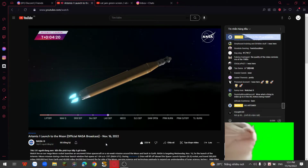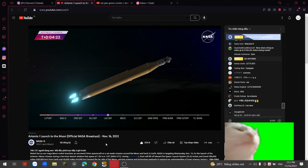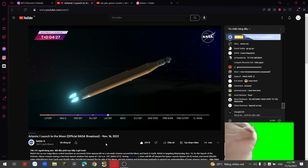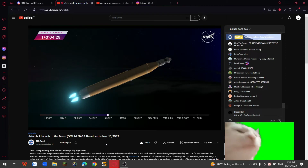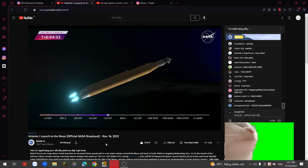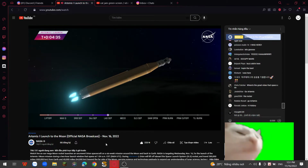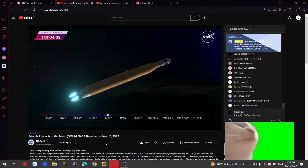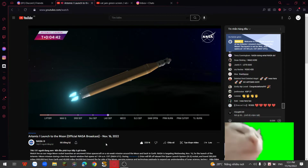We're 4 minutes and 16 seconds into the flight of Artemis 1. So far, we've had a clean ascent. We saw those solid rocket boosters jettison about 2 minutes and 11 seconds after liftoff. Shortly after, we had the service module panel fairings separate, as well as the launch abort system. The launch abort system was inert for this flight, except to perform this separation.